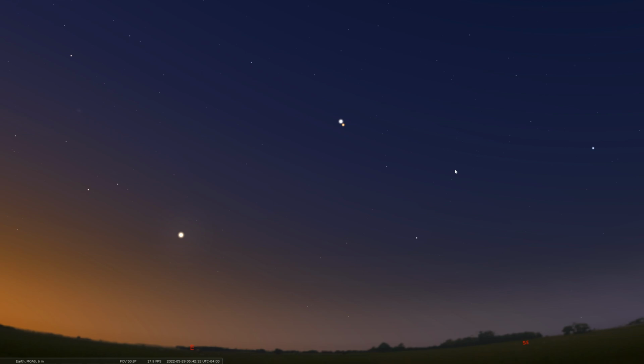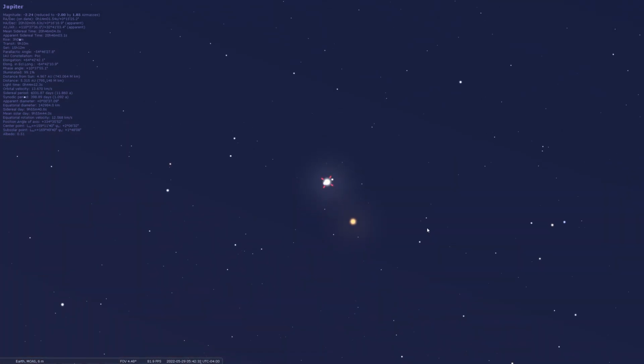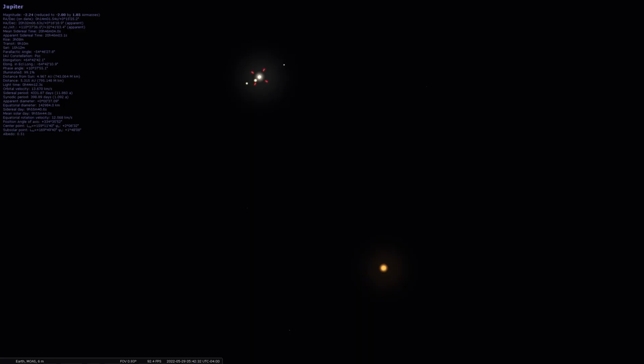So close, in fact, that if you have a telescope and you point it there, you can see them in one field of view. So let's zoom in on that area here in Stellarium and get a better view of this. This is always cool to do, and a more telescopic view of what you might be able to see in, again, one field of view. And we can see those two planets side by side. So again, you got Jupiter there at the top, and you can even see some of its moons, which is always really nice, no matter if it's a conjunction or not.